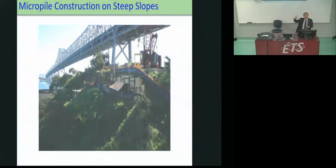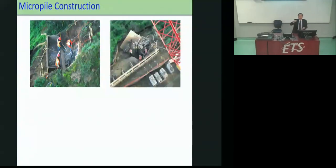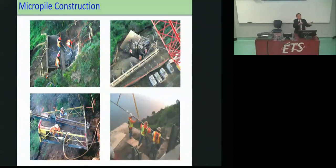And so everything was done with a crane, lowering down equipment and people to construct on this slope, at the same time protecting that retaining wall that they've covered there. So this is a view looking at one of these working platforms suspended on a crane. Everything by hand down there, because there's just no access. This one shows portable equipment drilling vertical holes, again suspended by a crane. This one shows a drilling platform, now drilling horizontally, 10 degrees to the horizontal, and then installing the micropile, like an anchor.